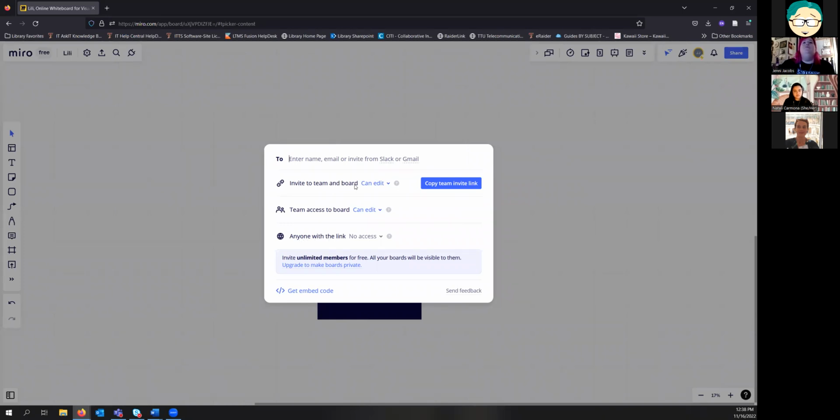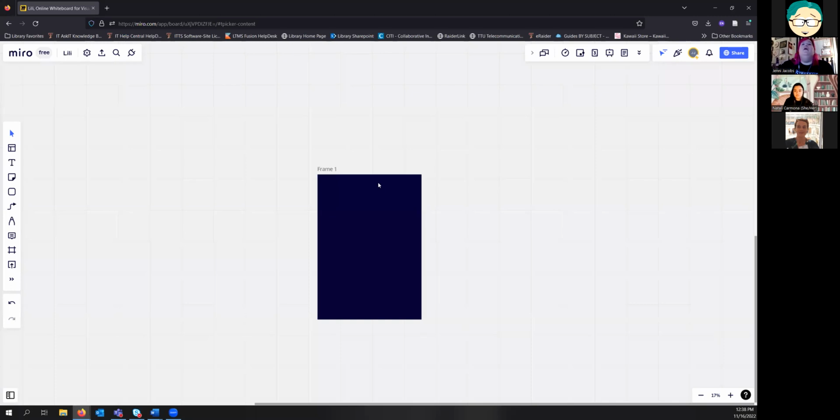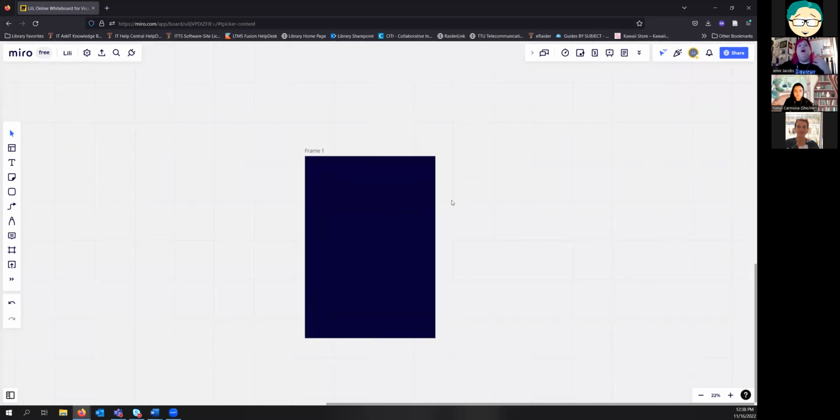So if you have people on a team, those people on the team can go ahead and edit, so you can copy that link. Unfortunately, anyone with a link cannot do anything. So you can go ahead and view, and I'm going to throw that into chat. So you can actually come and view what's on here, but you're not able to edit unless you have an account and you're part of that team.